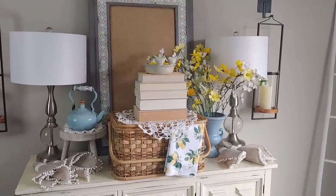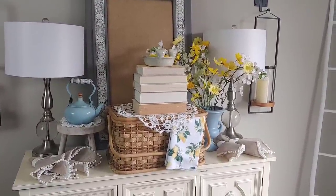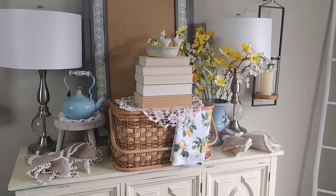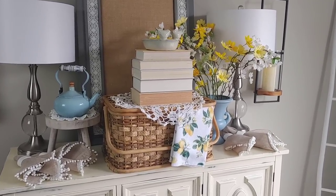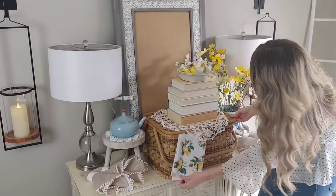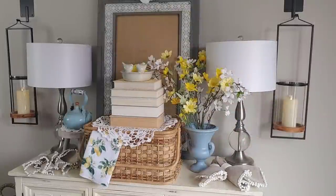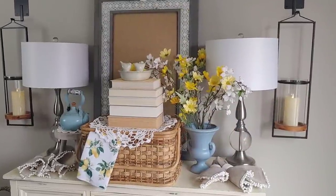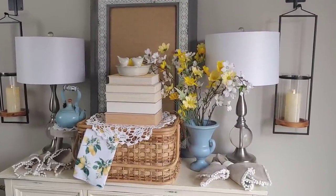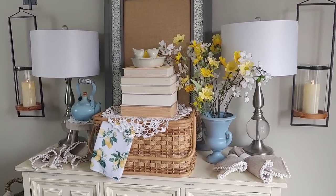I love how this little vignette turned out. It really says summer to me, especially with the picnic basket and the colors. But I felt like there wasn't any yellow on the left side. So to balance it out, I'm just going to slide that little tea towel over so I have a pop of yellow on each side of the picnic basket. And to me, I just feel like it looks more visually appealing and it's just so cute and definitely very cottage core.